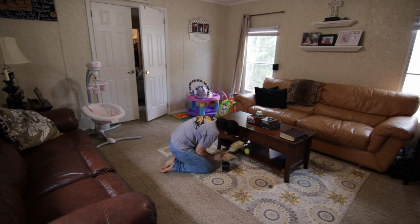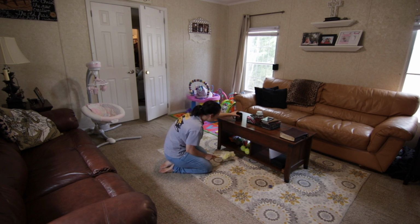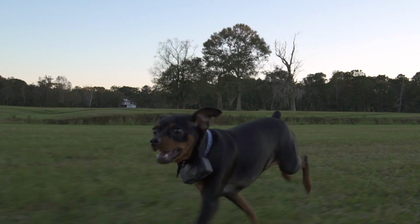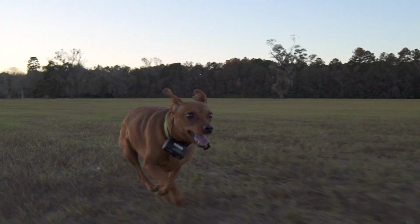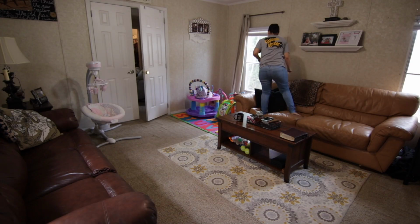We also have two pets. That's their toys that I'm dusting under right now. I'll put a picture of them as well. Cookie and Pumpkin. They were my babies before Reese Elizabeth, but they still are very spoiled.